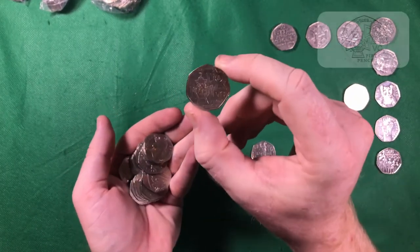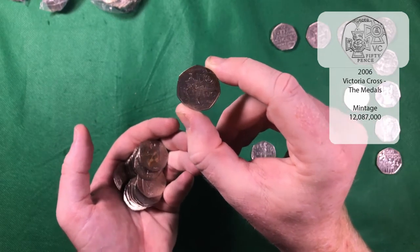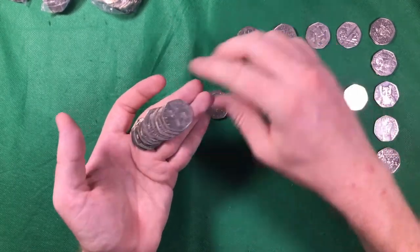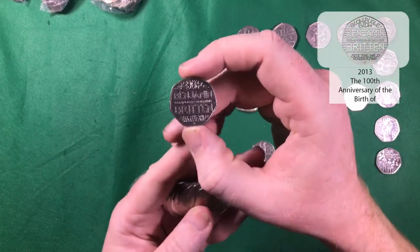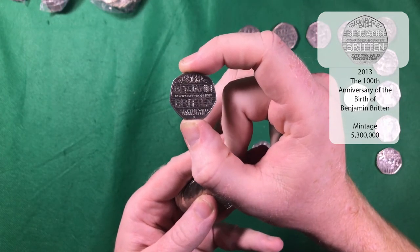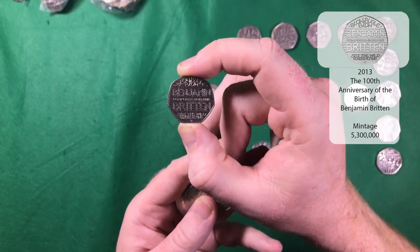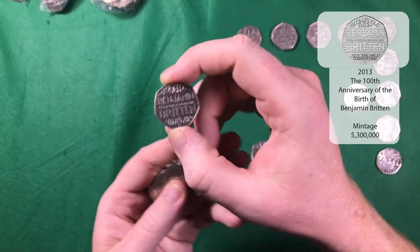There you go, straight away we've got Victoria Cross the Medals, another one from the 50 Years of 50p military set. There we go, there is our next one, so it's Benjamin Britten. A lot of people don't like the design on this. I don't think it's too bad. Normally you find them in quite good condition as well. But this one's actually above face value now. So if you do come across these in your change, make sure you're keeping hold of them.